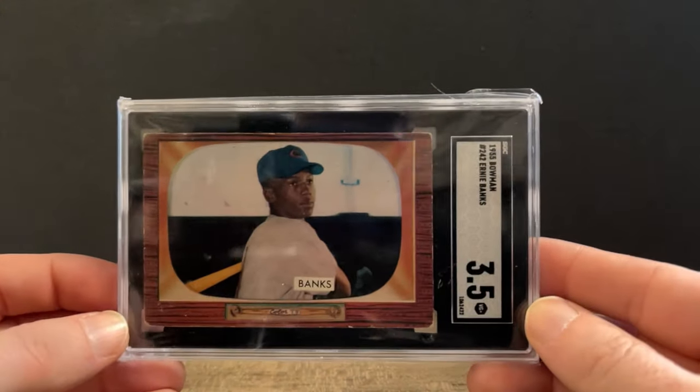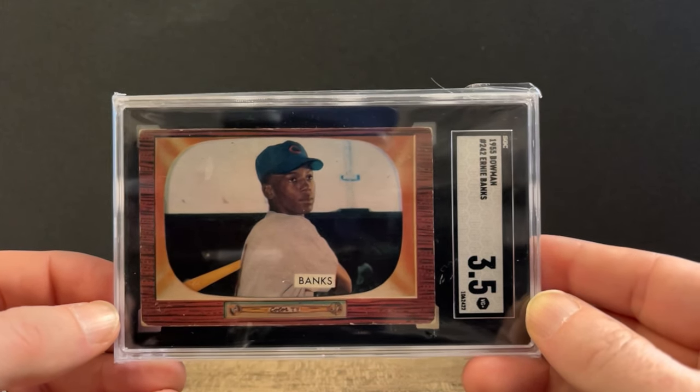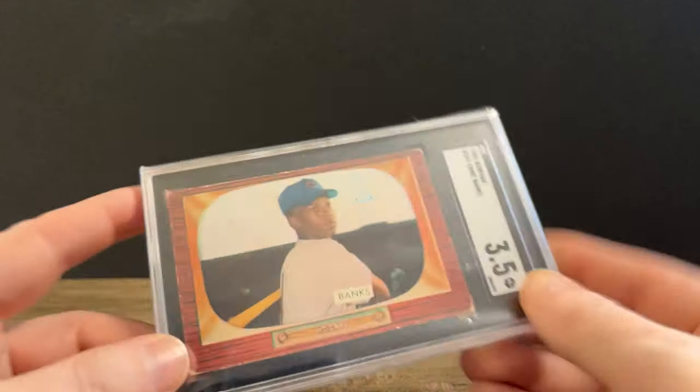Then number 39, sticking with the Ernie Banks theme, this is the 55 Bowman, Ernie Banks' only Bowman card from the early 50s. And there's that.